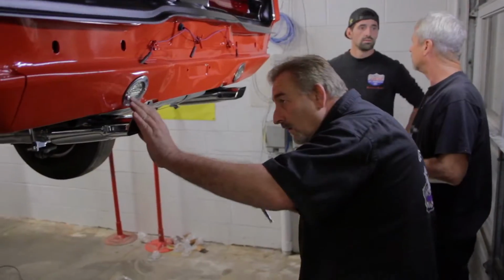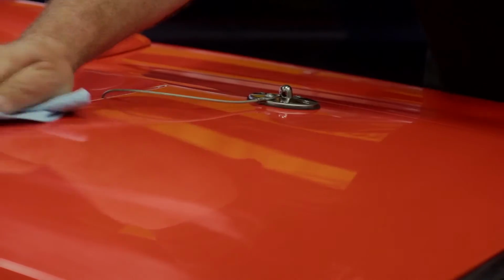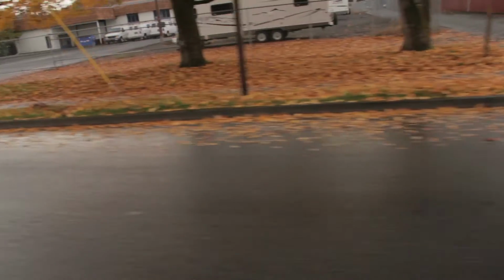This was one of the funnest builds we did at Graveyard Carz because it truly was a basket case when we started. But when we were all done, this car was beautiful. Like new, from the front to the back and the top to the bottom.